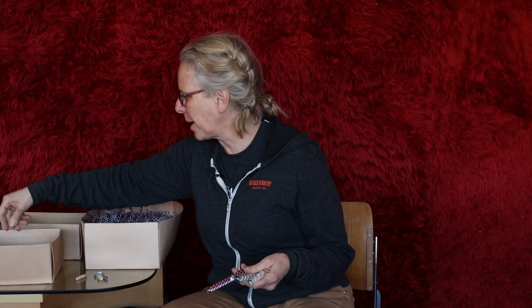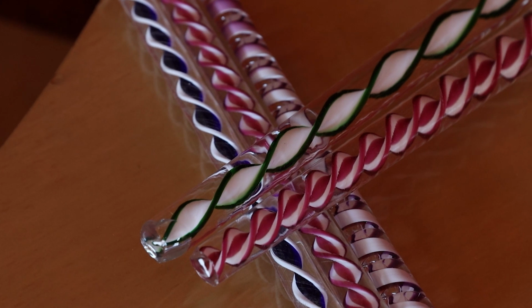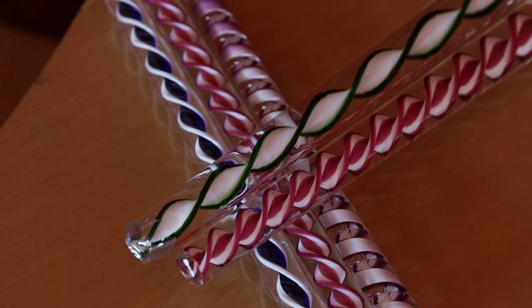So we have a bunch of our scraps here. They're all different sizes and shapes, and you're going to start to see some of them in our products. Now the thick ones we have to preheat. You can't just pick this up, it would shatter going in the glory hole. So these get preheated, which for my demo today, I'm going to have some of those preheated and you'll see them.